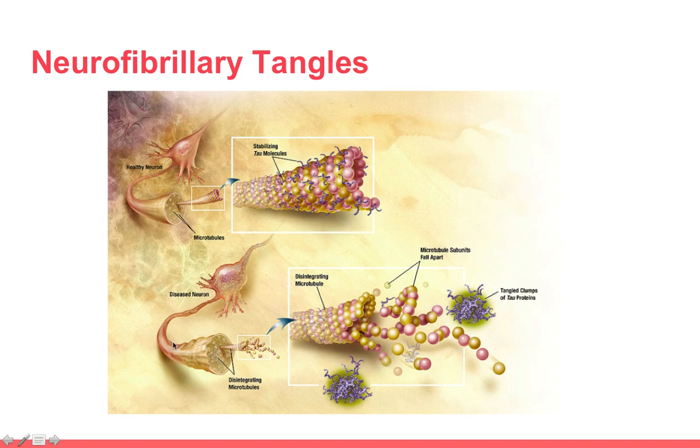In a diseased neuron, as it degenerates or breaks down, the tubules start to fall apart and it releases these tau proteins. The tau proteins now clump, they get tangled, and these are called tau protein tangles. They get clumped in different parts of the brain, which we'll see in a minute.